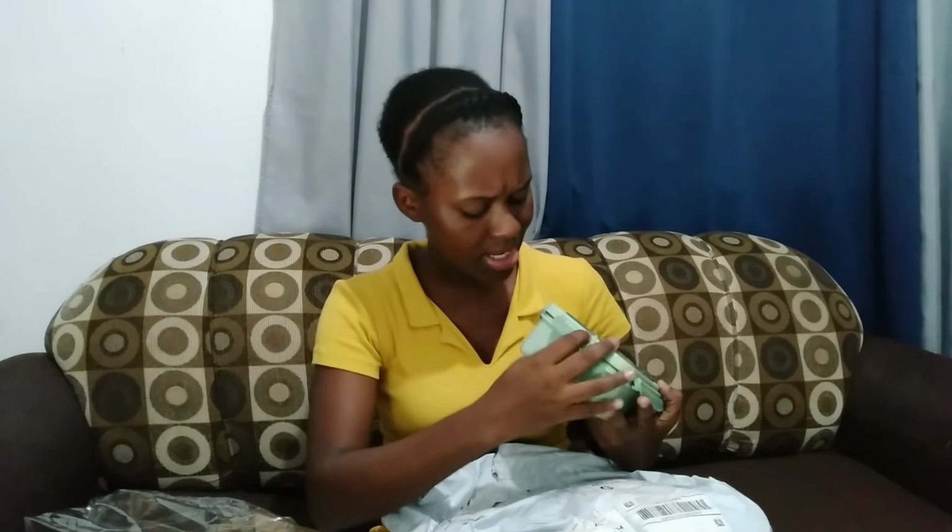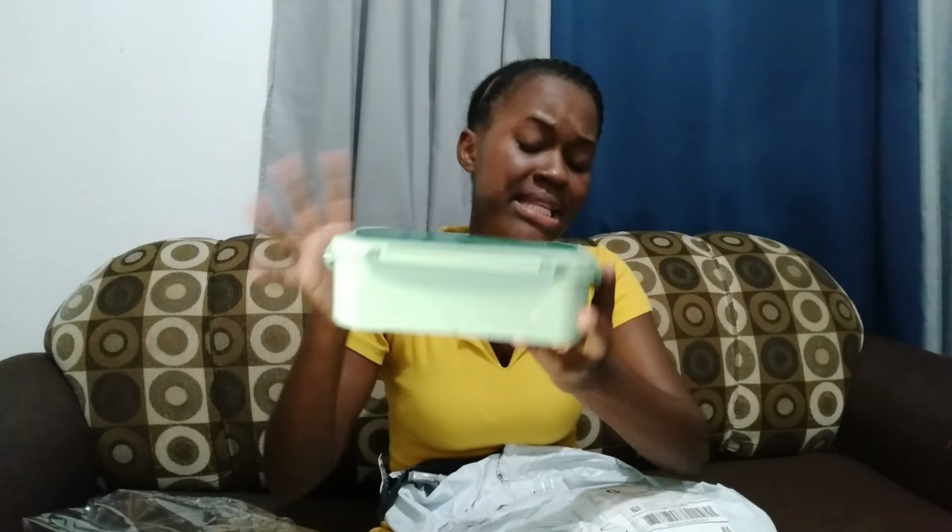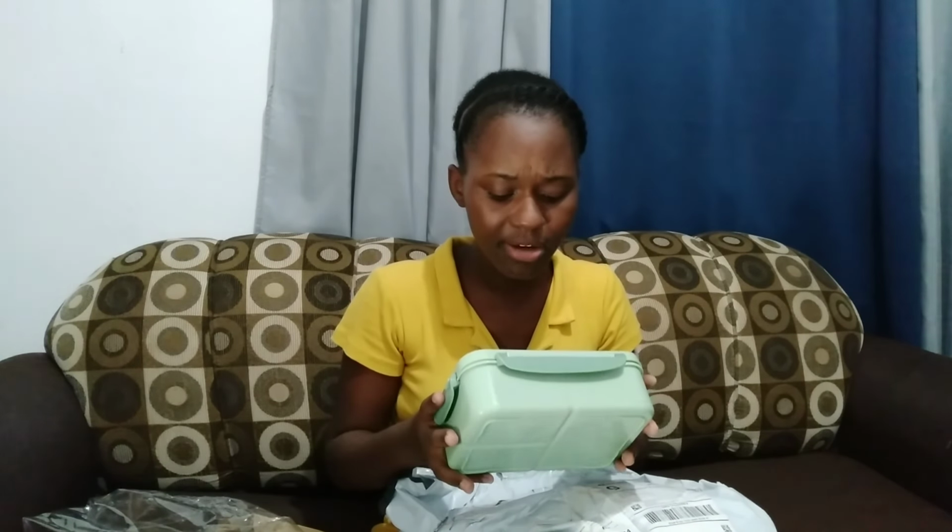Look at this. The food is not going to be spilled out because it's tightly packed. First of all, it's tightly packed, so nothing can leak. Nothing at all is going to leak out of this food. Right? I love this so much. Oh my god, thank you guys so much.